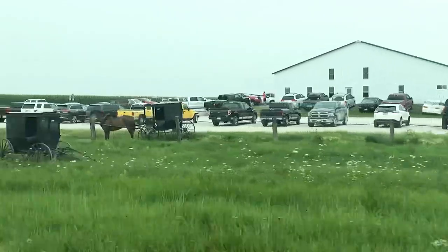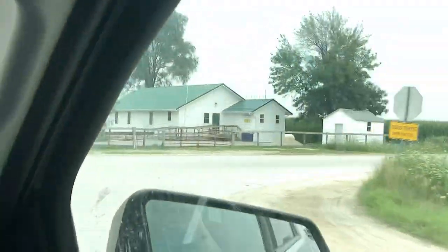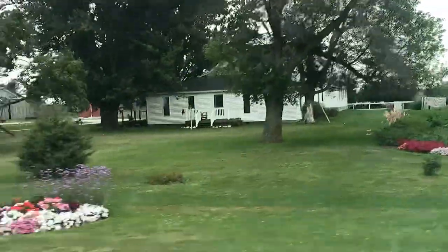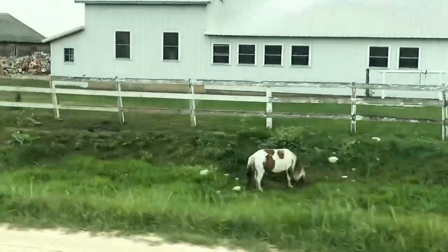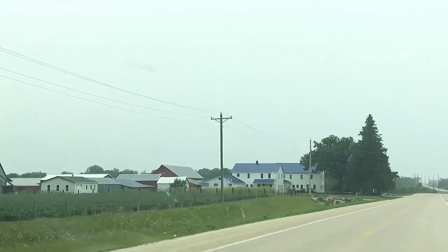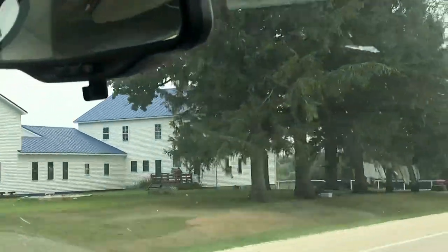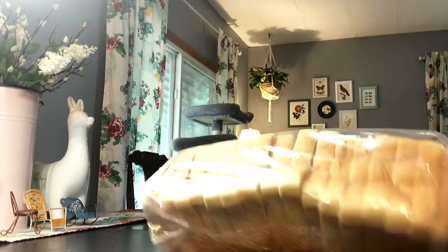Here's an auction station. They've got that auction house there. A lot of times they have people come in to do auctions there, and then the Amish also have auctions there on Tuesdays. This home is huge. They're together and several families live in there. I should say several family members within the same large family.